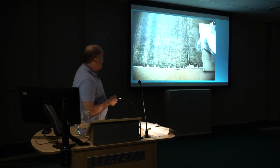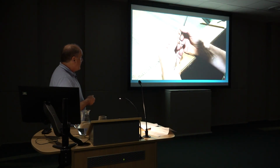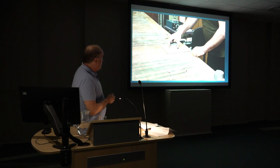The next stage, after dealing with all the abrasions at the back and the holes, was to put in inserts of new canvas, and this is what's happening here and here. And this was a fresh linen canvas, oil primed, adhered with a PVA adhesive. You just draw around the edges, cut them out, and then glue it in. Go over with a warm spatula to make sure it's well stuck, and then leave it with a board and weights overnight until it's dry.